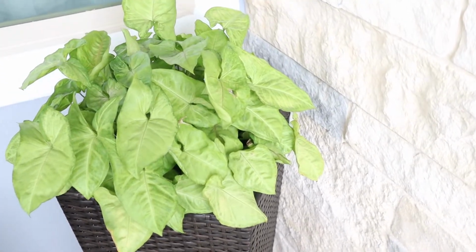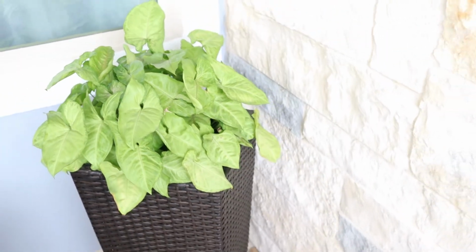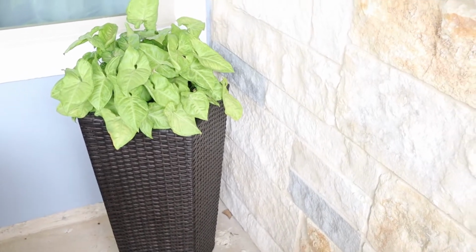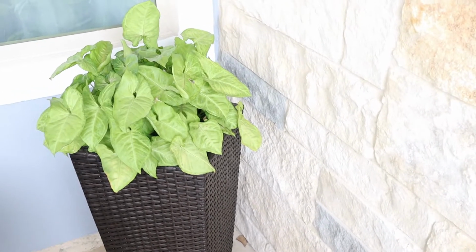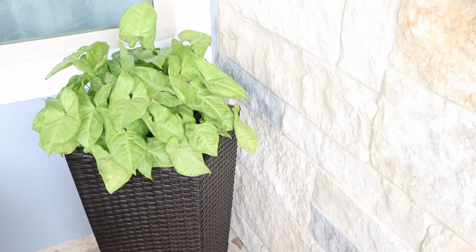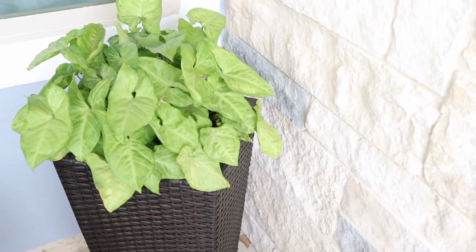So this first plant here is an arrowhead plant. I have it outside on my front porch. It is really easy to take care of. It requires minimal water. I water this probably about once a week, and it sits right there on the porch towards the back, so it really loves the indirect light.